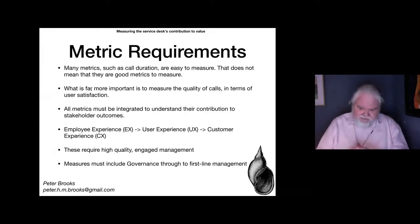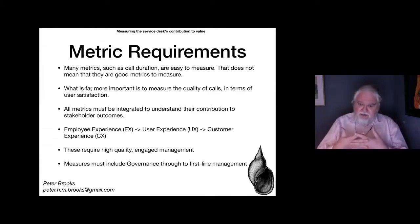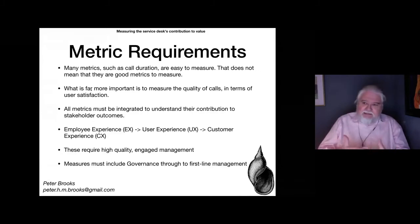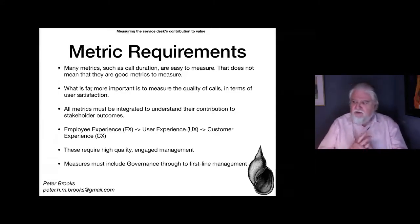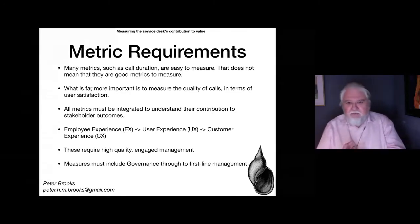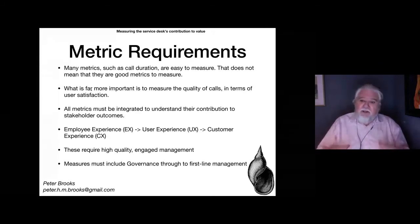When we are measuring things, and metrics, of course, is just one way of describing a measure, one of the big distractors, one of the really difficult things about it is that a lot of things are very easy to measure. I mentioned some. How long does a call last? How many calls are backed up in the queue? How long does it take to resolve an incident? How many users call in a day? These are all very easy things to measure. Often your service desk software is just going to measure them automatically.